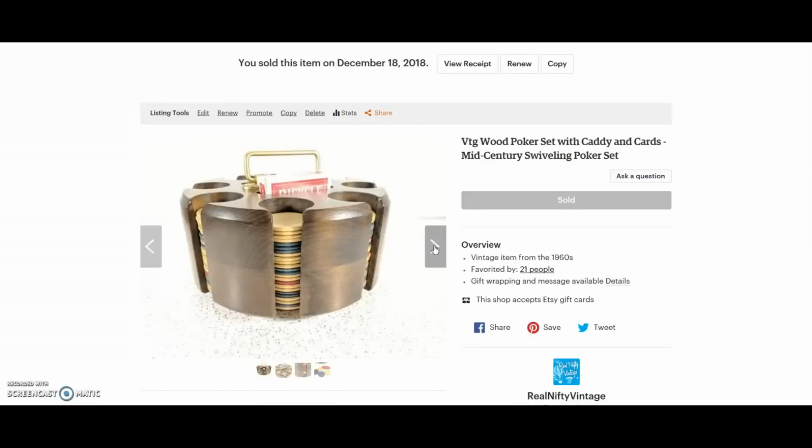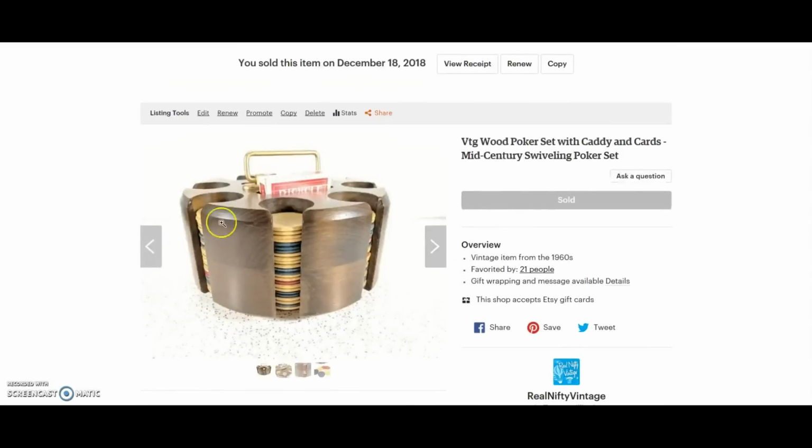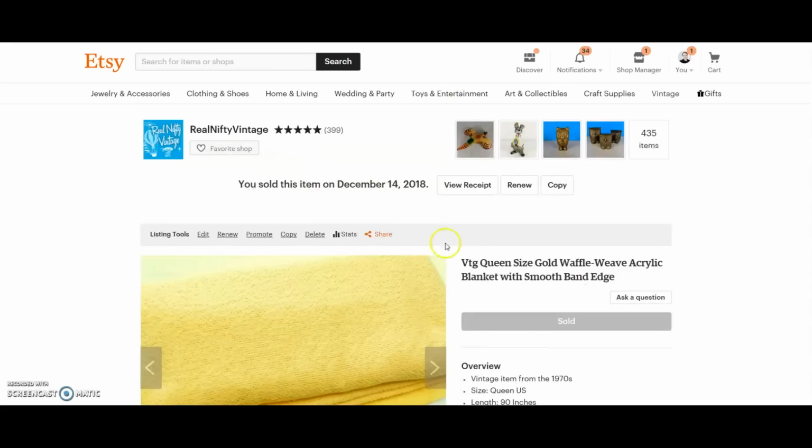And it actually did come with a cover. I did not include the cover in the photos because it was taped. It had a little repair on it, and I just felt, I'm going to surprise whoever buys this with the cover. So yeah, I sent it off with the cover. But it's really cool. Next up, another blanket.